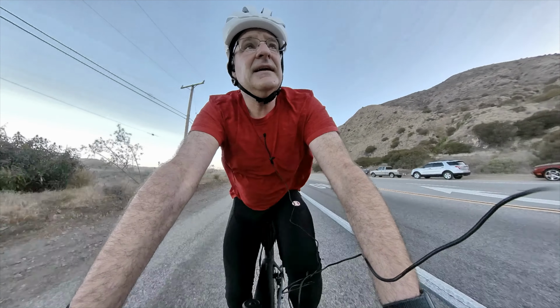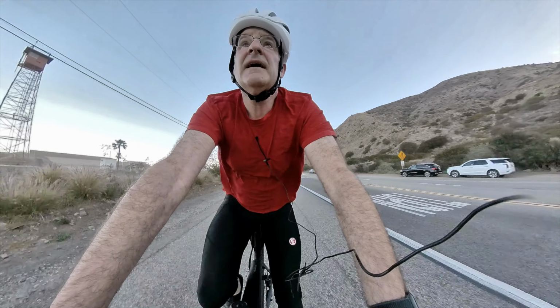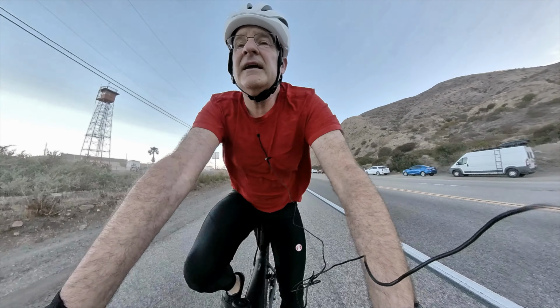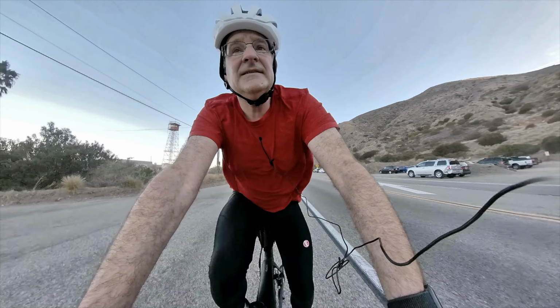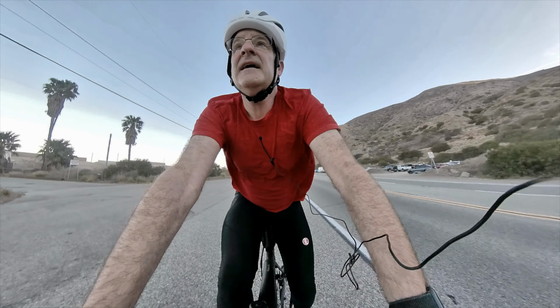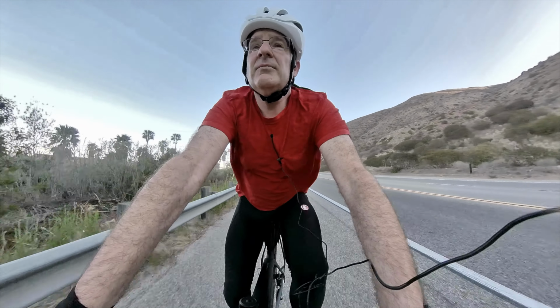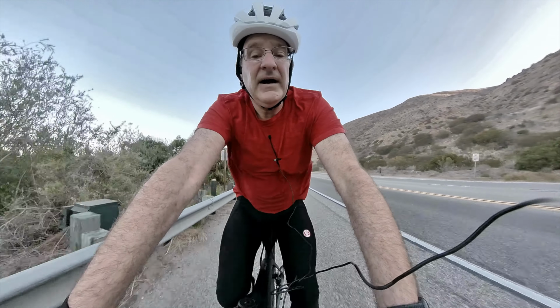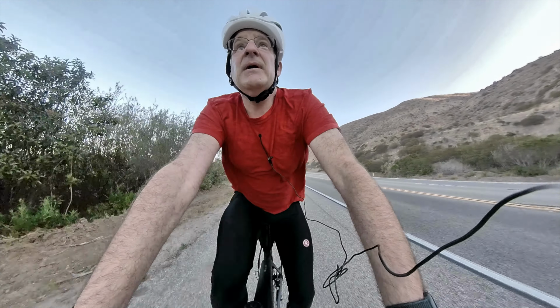You can modulate the amount of effort in terms of, are you going to run a big ring or a small ring? Are you going to try to keep the higher cadence? Or are you going to rest the heart by making legs work a bit more? Or can you ramp up the heart rate and work to more of that maximal by increasing your revolutions per minute?